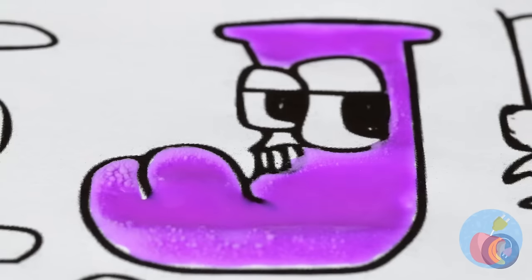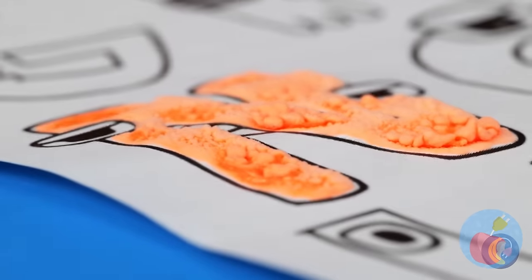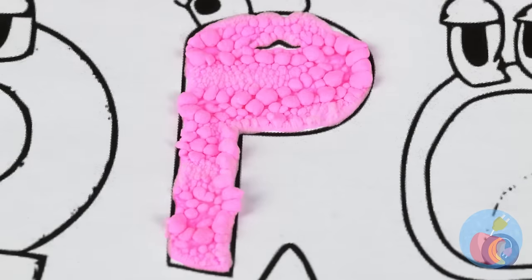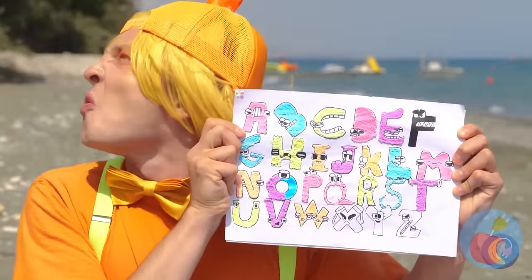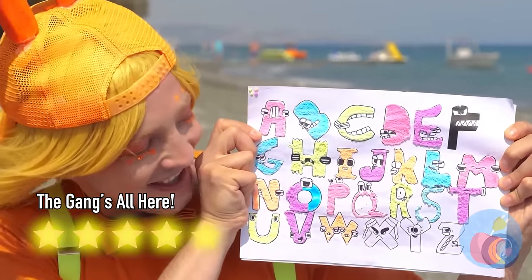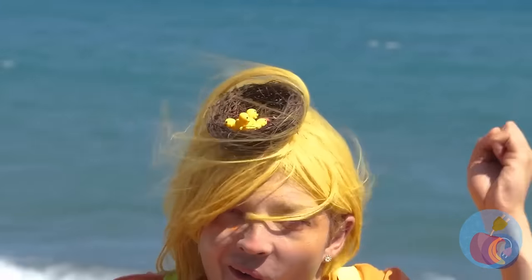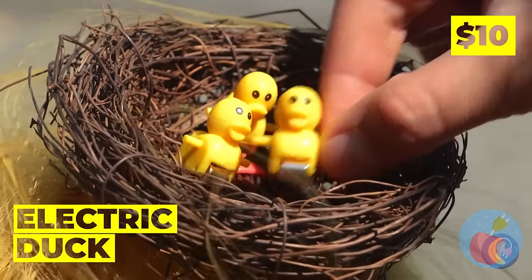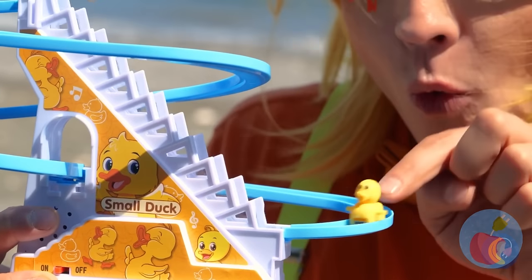Crank up the heat. These letters are bursting off the page. Wouldn't stick my tongue out around here. You know, I was wondering about that hat. They're cute little electric ducks. And they've even got their own slide.